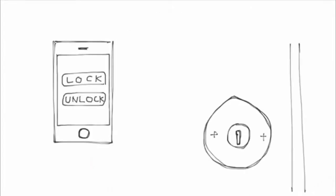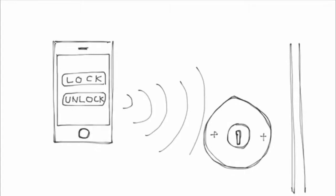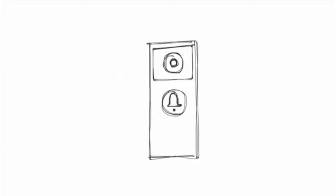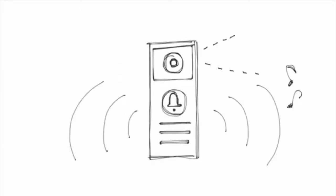It includes 1) a smart lock with key access that can be controlled remotely by mobile phone or computer, 2) a keypad entry system, 3) a motion-activated camera with audio and doorbell, and 4) a secure Wi-Fi connection.